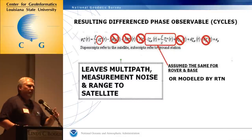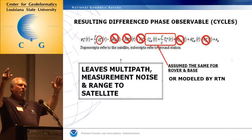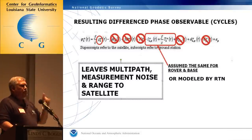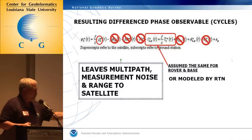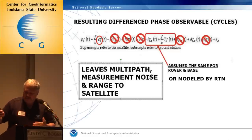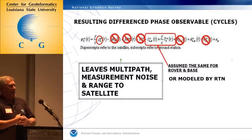Now, the ionosphere is up there with electrons bouncing around. The troposphere is our weather. Those two things are assumed to be the same in single base positioning. Why is that? It's because the rover uses the corrections from the base station. So the base station's here. This is where I'll be walking around. The base station's here, and the rover's in the flag.